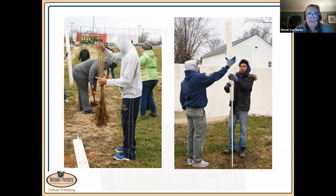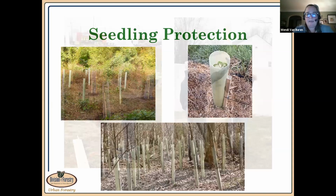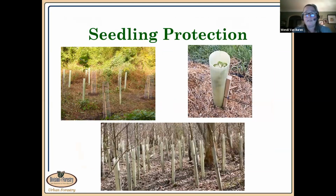And this seedling protection is really important. I presume you have deer in Youngstown. We have deer by us, definitely. Other wildlife, as well, is a deterrent. These tubes also seem to block people from wanting to drive through the lots, which is an added benefit.